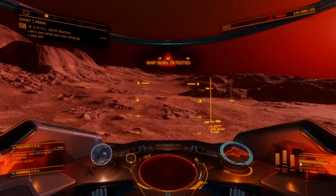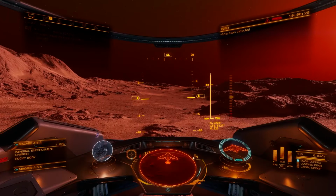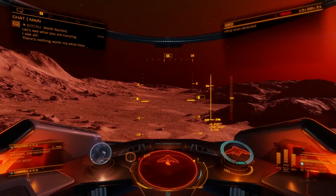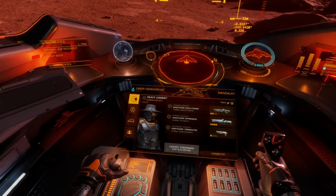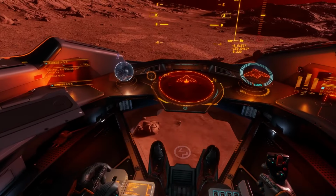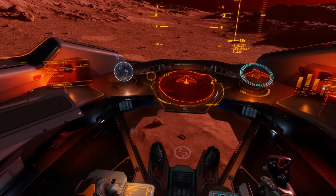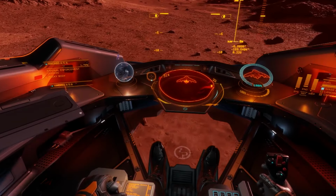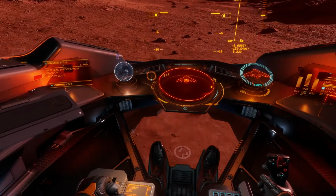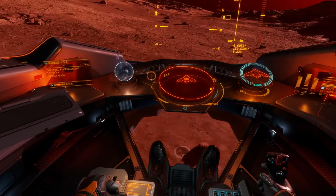All right, I'm getting scanned. I don't have anything. I don't have any cargo holds. Yeah, there's nothing worth your while, Keith. Move on. Oh, that's really annoying. Okay. Oh, okay, so there we could see some plants. That was cool. I feel like it's clearer inside the window. Why is that? It's a weird optical effect.